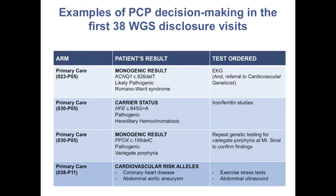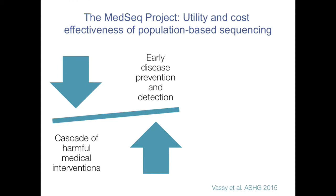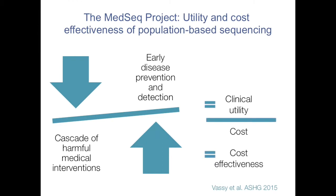Well, it's really important because when you give this information to doctors, they do what doctors do, right? They order stuff. And in fact, our primary care doctors are ordering very sensible things when they get this information on those one-page summaries. And that's going to drive up the cost of healthcare. There's no question about it. In fact, what we really have to ask is, are we making some sort of difference in early disease prevention and detection versus a cascade of harmful and deleterious and distracting effects? What's the cost of that, and how can we calculate some sort of cost effectiveness so we can get at the value of genomic sequencing and how we implement that value in the practice of medicine?